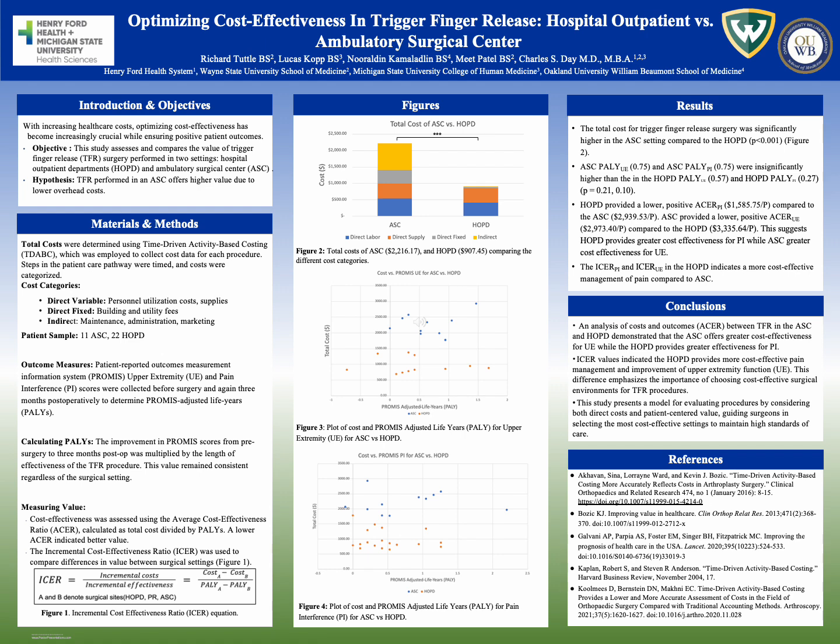We hypothesized that ambulatory surgical centers would provide greater value over hospital outpatient procedure departments, both by lowering overall costs and by providing similar or superior outcomes. We enrolled 11 patients undergoing trigger finger release surgery at an ambulatory surgical center and 22 undergoing trigger finger release surgery at a hospital outpatient procedure department.